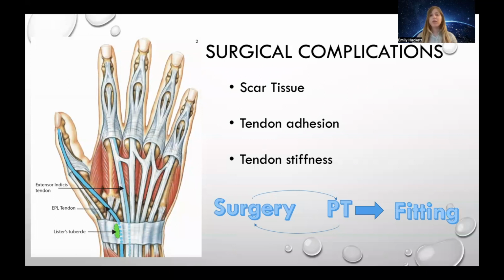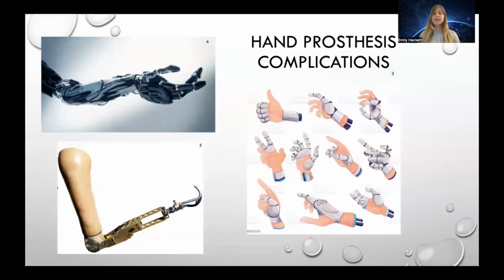often start with the surgical complications. There are many different things that can go wrong during surgery to prohibit a person's mobility. Therefore, they're required to do about 6 months of physical therapy and then be reevaluated for more surgery, followed by more physical therapy. It can take over a year or so for a person to get fitted with a prosthetic for the first time. There are also many complications with receiving a hand prosthetic itself.